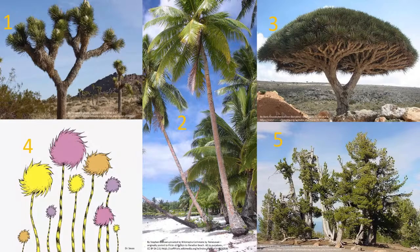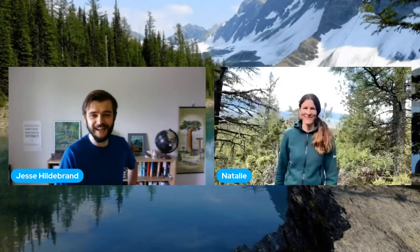If you guys have a favorite tree, either tell your teacher or put it in the chat. We'd love to hear from you. Maybe in lieu of you answering, I'm going to assume that you all agree with me and that number 3 is the best. But what we're going to do in a minute is turn it over to Natalie at Parks Canada in the Kootenay National Park to tell us a little bit more about herself and some of the cool stuff they're doing there. So, without further ado, Natalie, welcome to the broadcast and take us away.